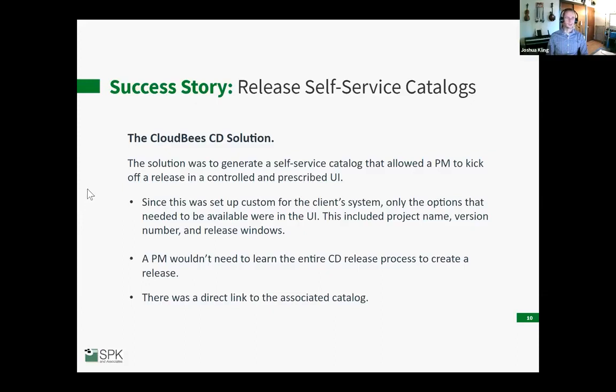So at the end of this solution here, I would say the client was extremely happy because PMs all of a sudden had a lot of work taken off their plates, a lot of potential learning taken off their plates, and they were much more able to focus on the actual project itself rather than how to figure out how to get this release done.